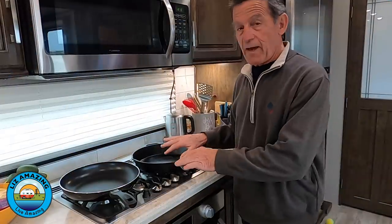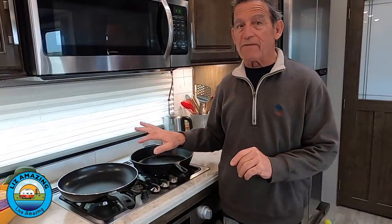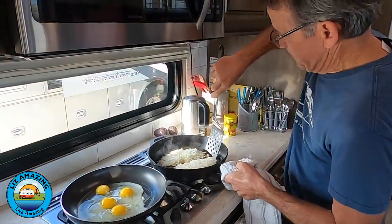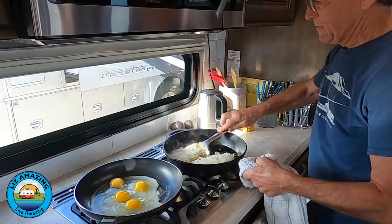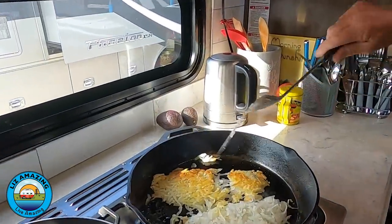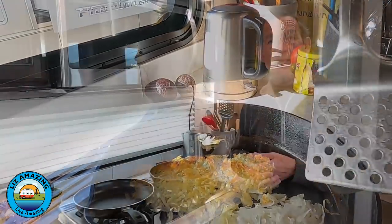So our stovetop has raised grates, and the importance of that is the ability to get more than 1 large frying pan on the stove at a time. If you're looking at a fifth wheel or a big travel trailer, by all means, find one with a raised cooktop. You won't be sorry.